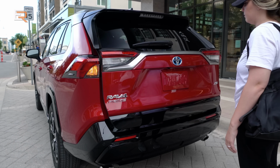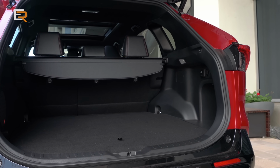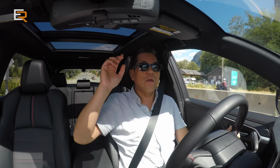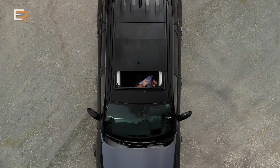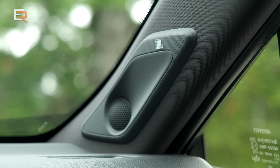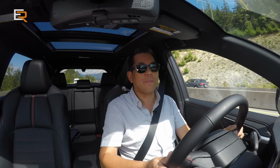And if you decide to add on the technology package onto the XSE, that's going to run you an additional $5,400. And what does that give you? Well, you get rear cross traffic braking, you get the head-up display full color, you get a 360 camera, the 1500 watt inverter, you get the panoramic roof, which is the first time in Canada that you can get a panoramic roof. On all the other RAV4s in Canada, you don't actually get the option of the roof, but now you can. You also get the JBL sound system as well as the hands-free tailgate like we talked about earlier. And those are just a few things that you get with that technology package.